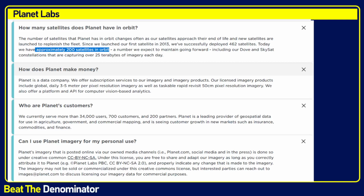They have about 200 satellites in orbit. They've deployed a total of 462 satellites, but they retire some satellites, they lose some due to space debris. There's a whole bunch of things in that space that go on. You really have to be an expert in the space, but they have around 200 satellites.